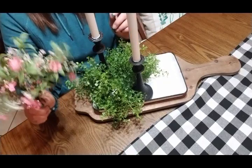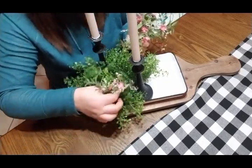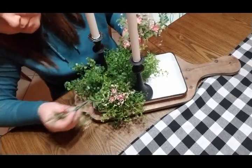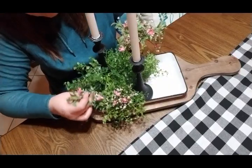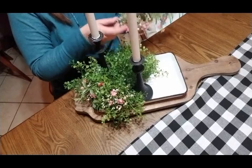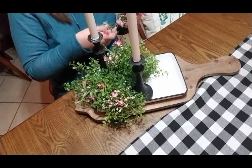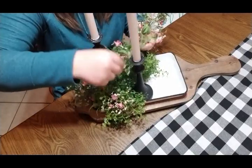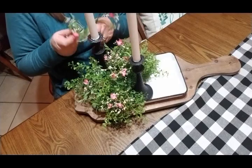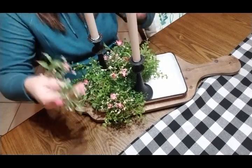Oh, okay, so now I wanna add a little bit of pink in here because I want to have kind of a spring look to it. So we're just gonna shove a few of these little spring flowers in here. I'll work my way around. I want to make sure that they're not all in the same spot. I want to kind of move them around. You know, you want some up, some down.